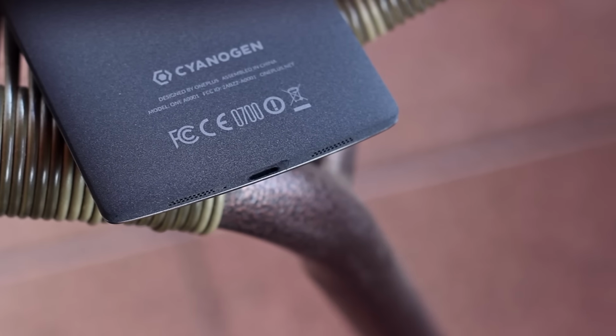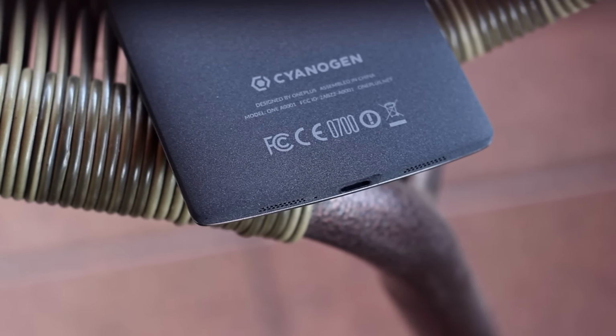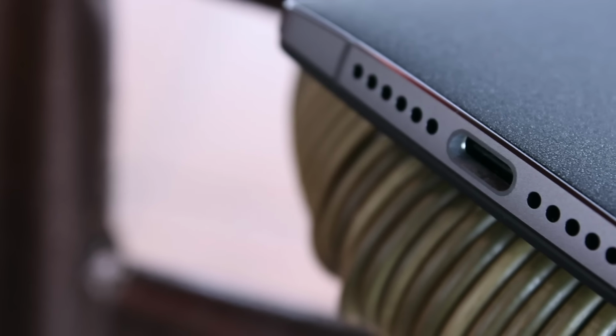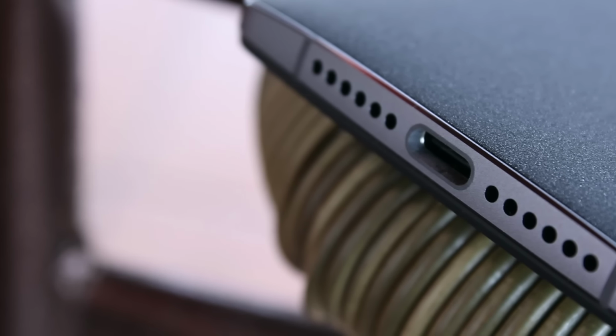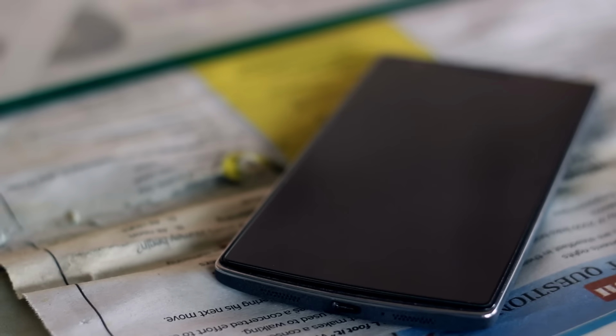In addition, the sound quality is also much better on the OnePlus One, as I mentioned in my OnePlus 2 first impressions video, which if you haven't seen, I'll leave a card at the top of this video. The speaker just really sounds tinny on the OnePlus 2, so generally the OnePlus One has a better pair of speakers. So this one is more of personal preference, so keep that in mind.